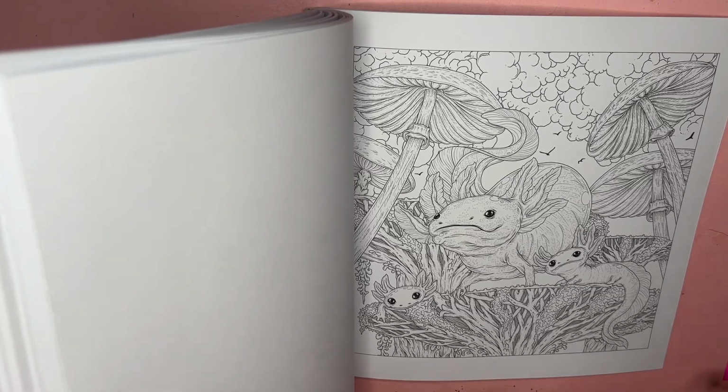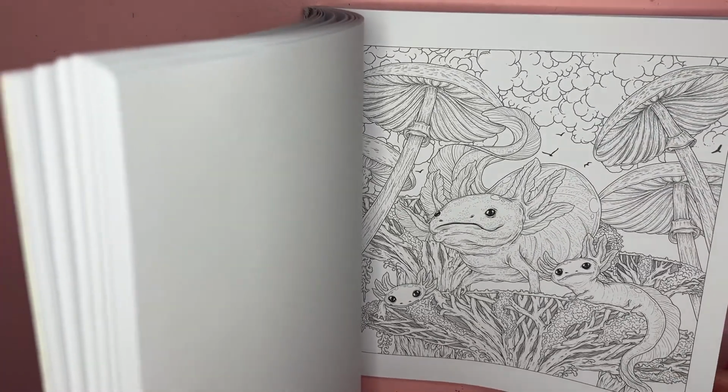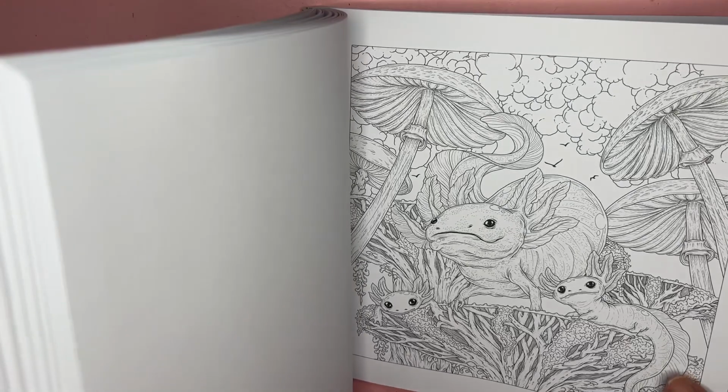These are not something I would want to color. There's slugs or something. I don't know. That's one I won't do.